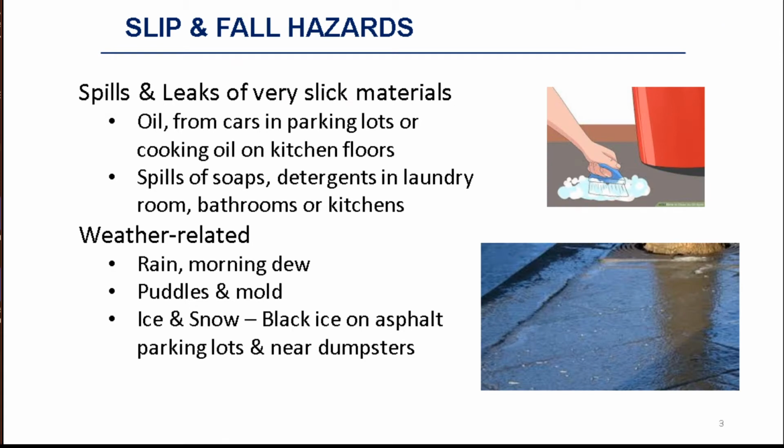Slip and fall hazards. Spills and leaks of very slick materials: oil from cars in parking lots, or cooking oil on kitchen floors. Spills of soaps and detergents in laundry rooms, bathrooms or kitchens. Weather-related slip and fall hazards: rain, morning dew, puddles and mold, ice and snow, black ice on asphalt parking lots and near dumpsters.